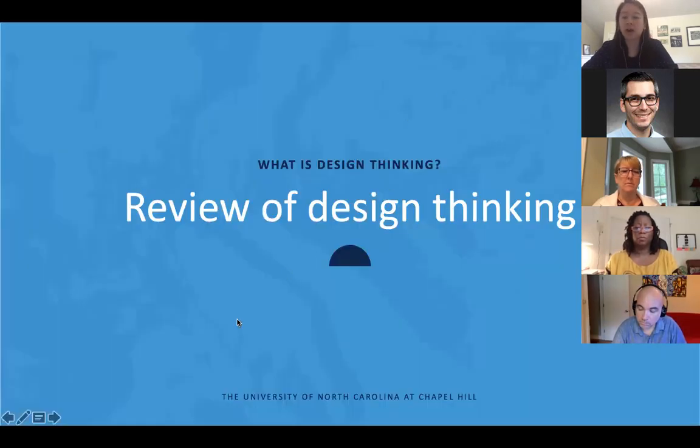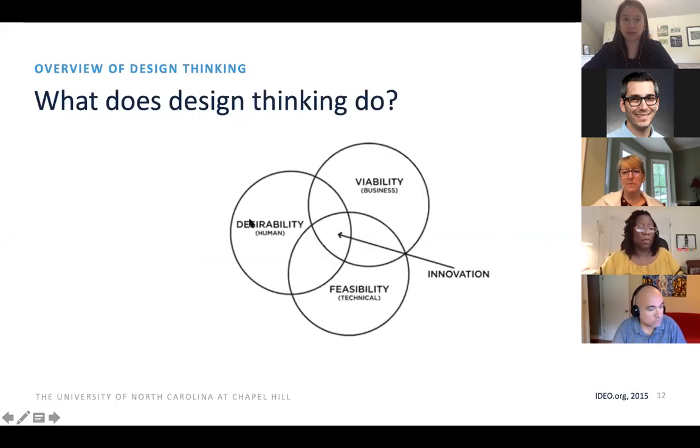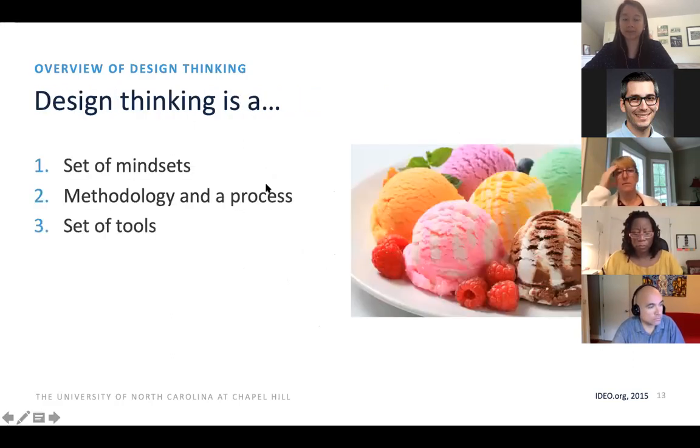So many of you have been on the sessions the last couple of days, and so you've seen this content. According to IDEO and IDEO.org, design thinking is a human-centered approach to problem solving and innovation. And what we like about design thinking is that it explicitly asks us to consider 3 different aspects of innovation: desirability, feasibility, and business viability, and trying to triangulate the sweet spot in between to design solutions.